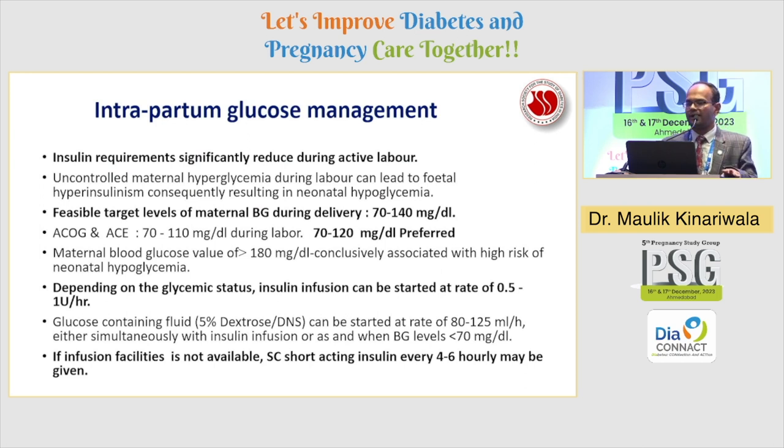Now, for the next 5 minutes, I am going to talk about intrapartum management as well as postpartum management. What is going to happen in intrapartum glucose management? Usually, insulin requirement reduces significantly during active labor because hepatic glucose output begins decreasing. ACOG and ACE have given an average recommendation: you can keep glucose between 70 and 120 mg/dL during the labor phase. Whenever maternal blood glucose remains more than 180, there is a higher risk of neonatal hypoglycemia. So, depending upon the glycemic status, you can consider insulin.